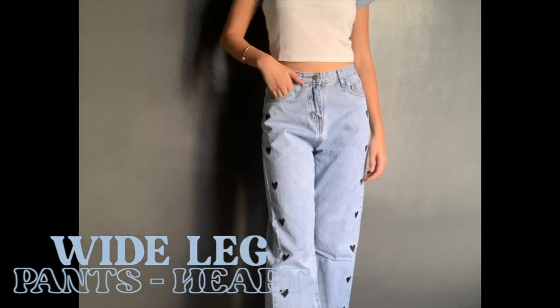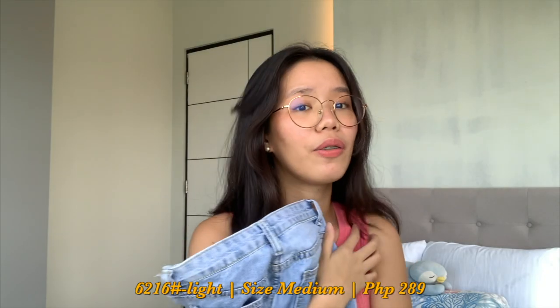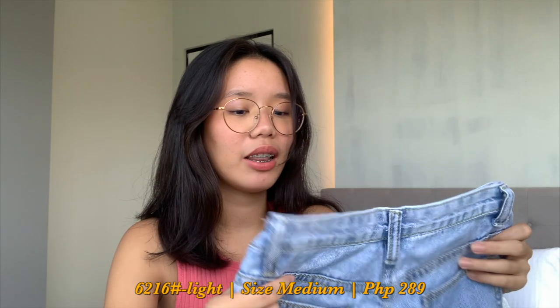Okay, moving on. I have 3 favorite jeans here. First is this one. It has heart details. This is the side. And I think it looks really cute. Very mom jeans style since wide leg siya. Sobrang confident niya. And magaan siya, like maganda yung tela niya.